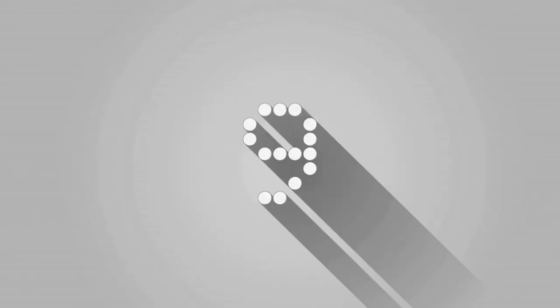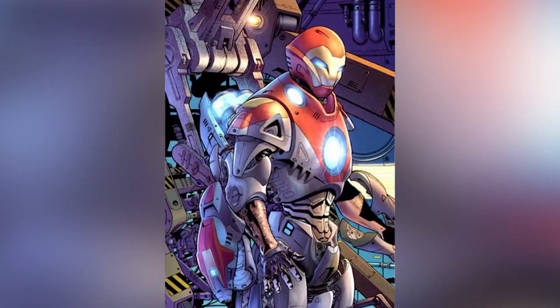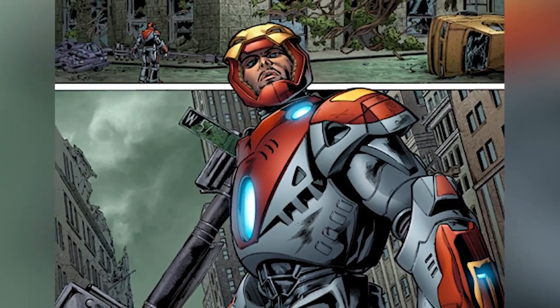Number 9, Bio Armor Mark 1. Hailing from Earth 55921 comes a Tony Stark with a bit of an interesting twist. Maria Stark got bit by a monkey when she was pregnant with Tony and contracted a regenerative virus that mutated Tony's body in a pretty terrible way. His body grew some additional neural tissue throughout his body, meaning that his entire body was treated like a brain. So he was incredibly smart, but in constant pain due to overstimulation. Upon his birth, his dad coated his skin in a bacterial bio-armor in order to protect his skin. Fast forward a little bit, we see Tony working on his own versions of the Iron Man technology, and he became the Tony Stark that we all know and love. Besides the, you know, whole my body is a brain thing.